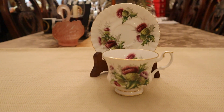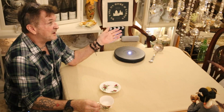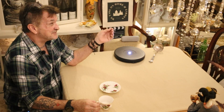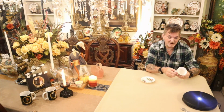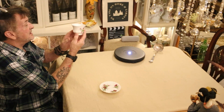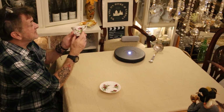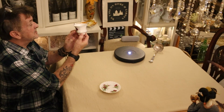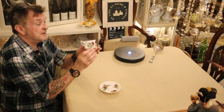Someday I want a table of five anyway. Come on. I know 12 is really pushing it, but someday I want the five. This is glorious. And like I always talk, the major side, what do we got? Four thistles showing. Two on the opposite side, or the lesser side.